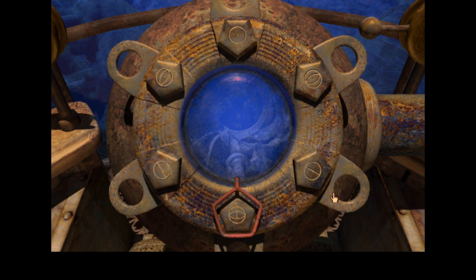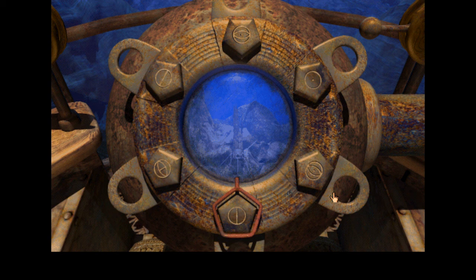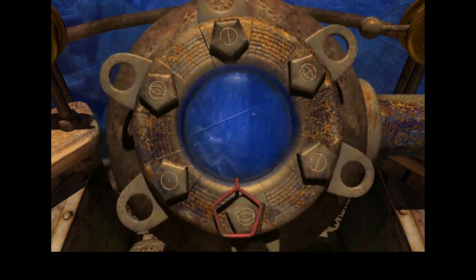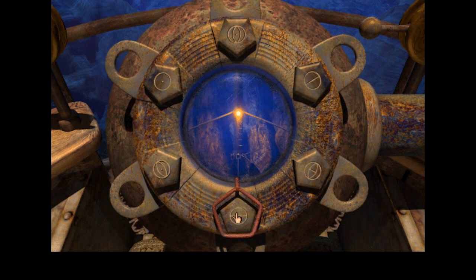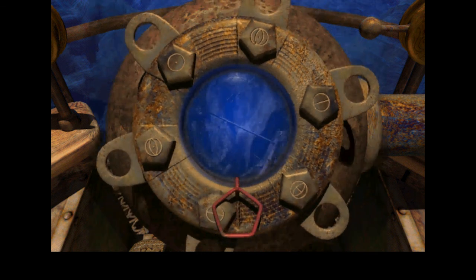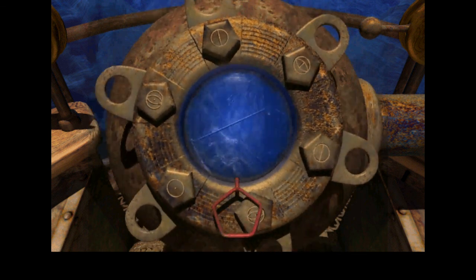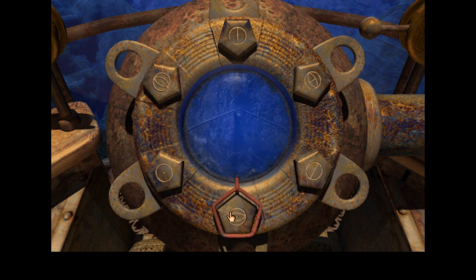Oh, maybe this isn't the code. I want the one that is fully closed horizontally wise. Oh, wait, no, these are the colors. Okay, right, because each dome has one of these symbols associated with it, and then each marble is a color, and this is how you figure out what color goes where. Okay, got it. So, fully open eye is yellow.